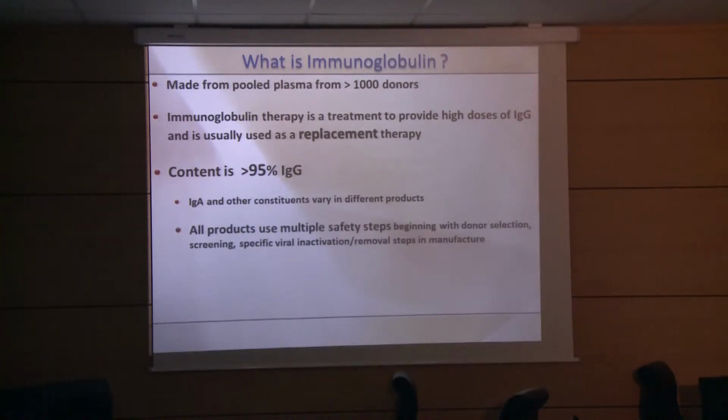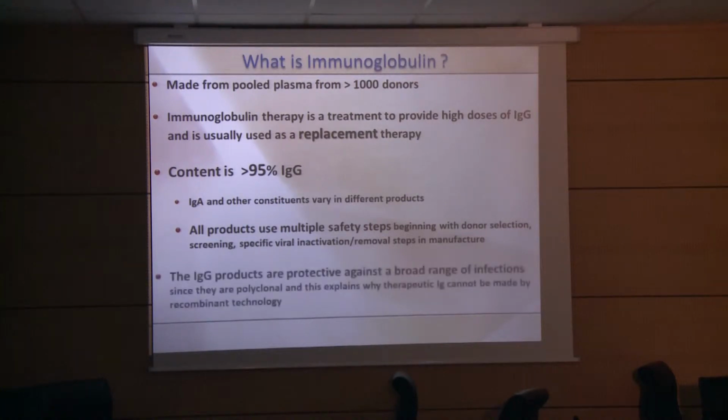There have been lots of safety issues since the 80s, and all the companies now use really strict, rigorous techniques to make this product safe. And why do we need to give this to the patients, and why don't we produce it with recombinant technique or something else smarter? Well, the point is that there's such a huge variety of antibodies in each of us that we basically cannot manufacture all those different antibodies. So we have to have the blood donors who are giving us the antibodies.